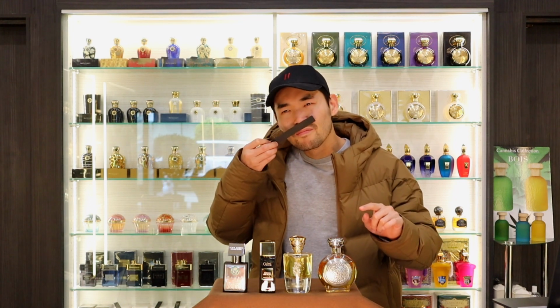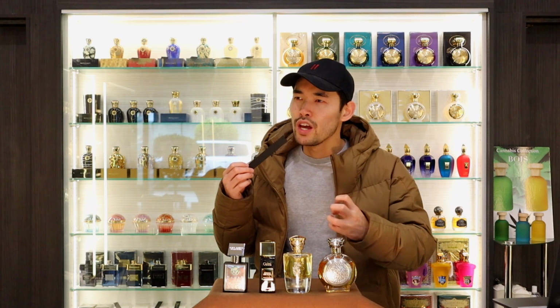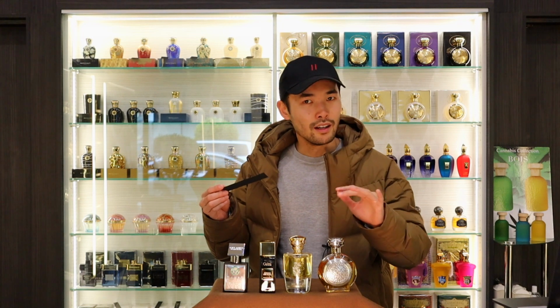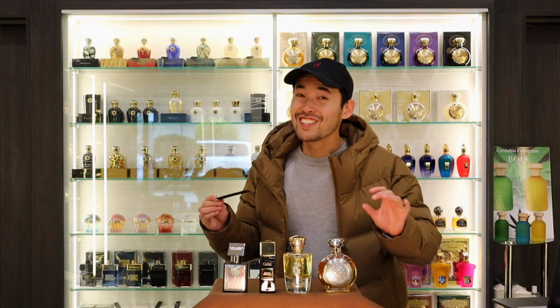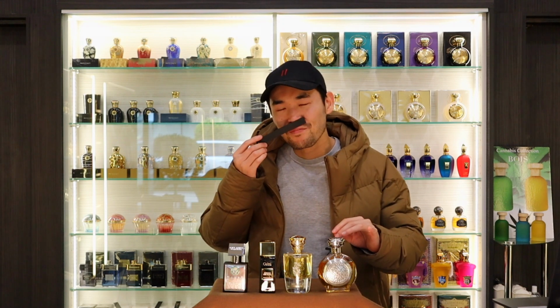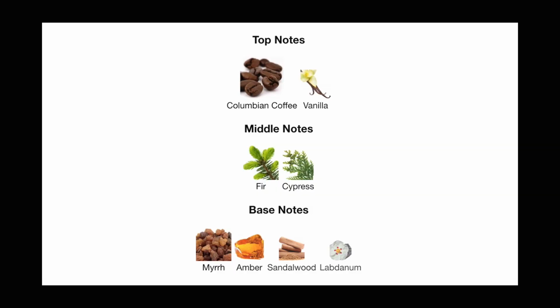This is a really rich and dark Colombian coffee. And cutting through it is this smooth and creamy French vanilla. Oh, it's so good. Every single person that I've shown this to at the store is absolutely mind blown. In the base, you actually have a bit of cypress, sandalwood, myrrh. There is amber in it as well.